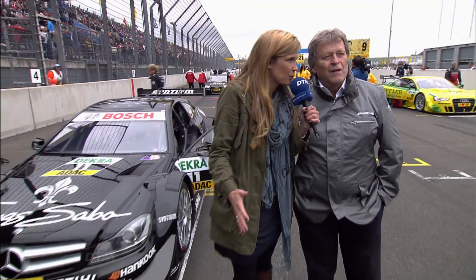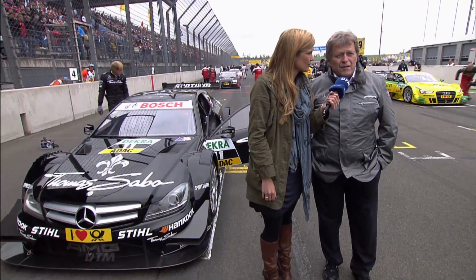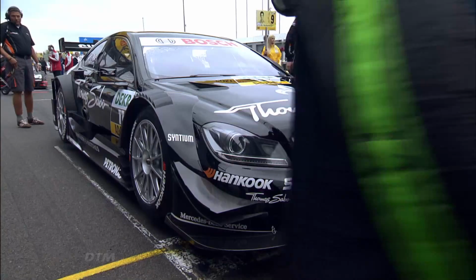Is that good or bad for you? What do you think? I think nobody has got real experience this year with these new cars. It's the same for everybody at the end of the day, but it looks like we just can make it through the race without rain.